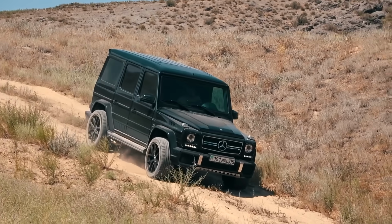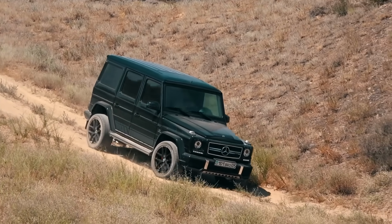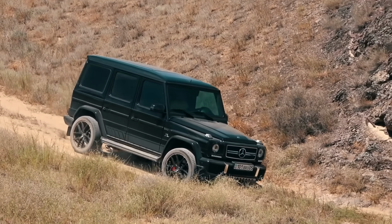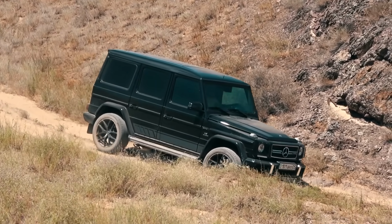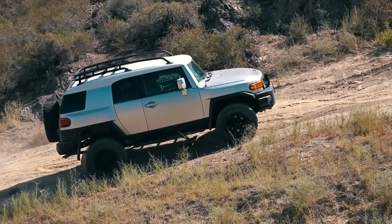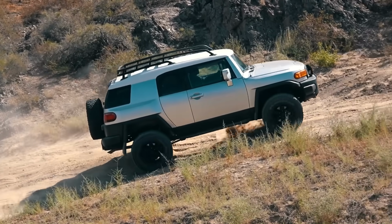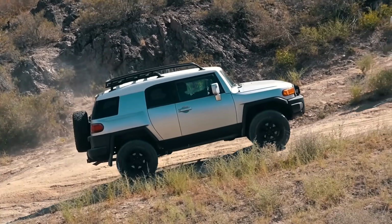The G-Wagon and the FJ Cruiser are true off-roaders, and if you have already commented that it is not appropriate to compare them to crossovers, you did right. These shouldn't be compared. Both automobiles are presented in this video to demonstrate the difference in behavior of crossovers and off-roaders in relatively similar conditions.